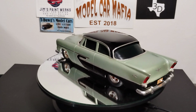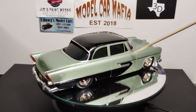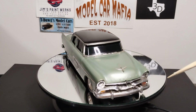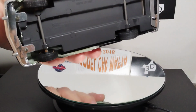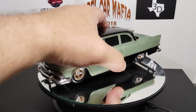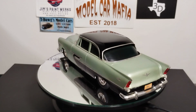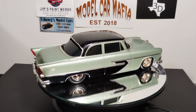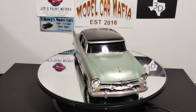The door was patterned off the AMT '56 Ford, so I just kind of used it for the sides because they were about the same size car. There again, flip the chassis over, nothing to see under here. Just a cool looking car on your shelf. And there again, where are you going to find a '56 Plymouth? Maybe one of these days we'll get a nice kit of one of them.